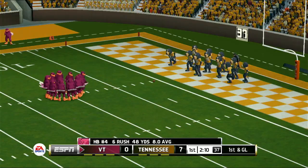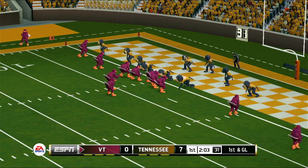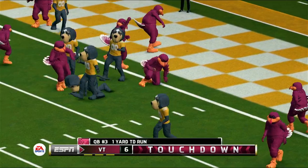This is the ninth play of this drive. That makes it first and goal. Roger. 45 is the mic. You remember me? Let's go. He scrambles, keeps it, and he's got a touchdown.